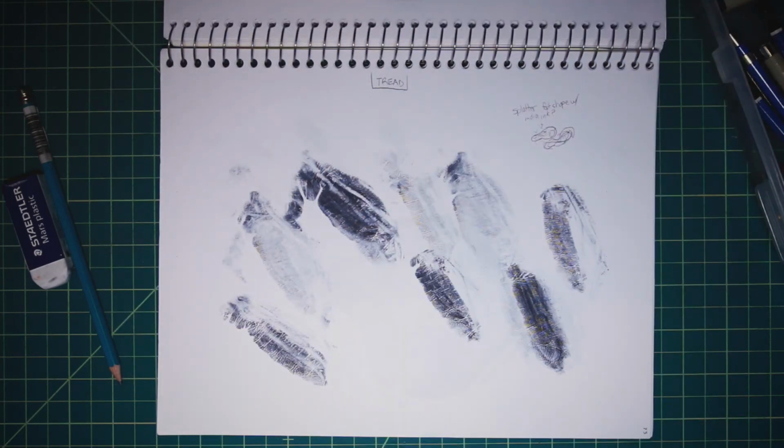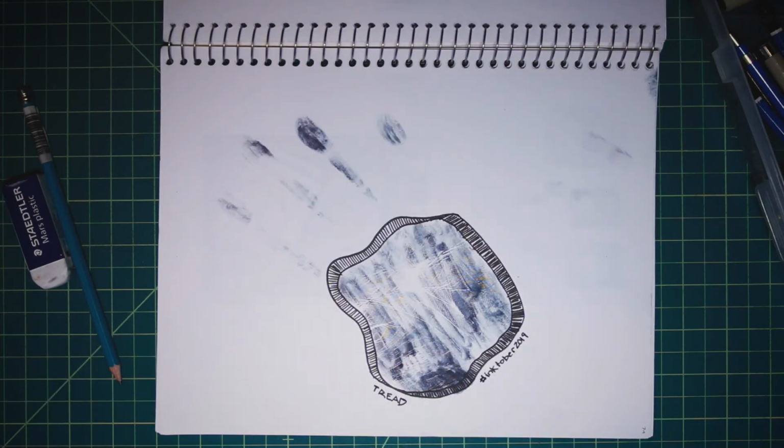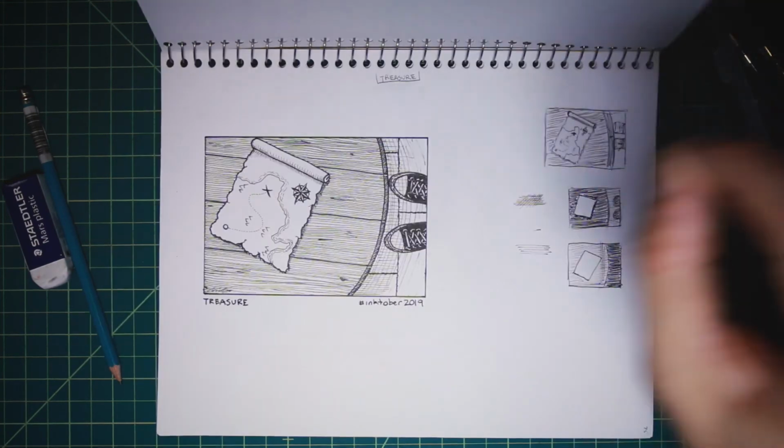Oh, this was me getting ready for tread. You see I wrote it here. Sort of liking the texture that I made, so I just made a tire tread around it and went with it. A little more abstract.